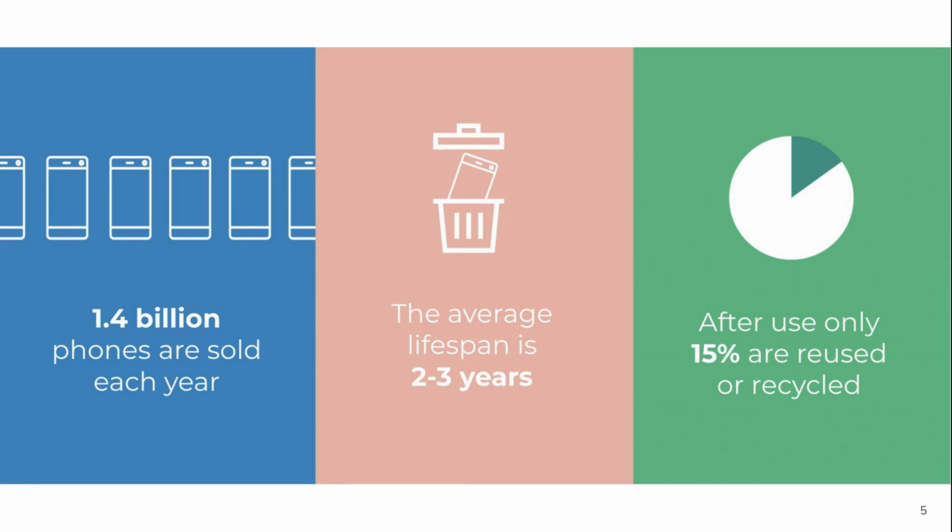Each year, 1.4 billion phones are sold, with an average lifespan of only 2 to 3 years. Yet after use, only 15% of these devices are reused or recycled. This presents a significant opportunity to repurpose old phones, reducing electronic waste and maximizing their utility.